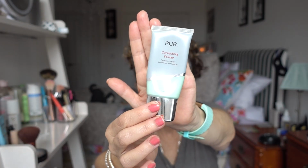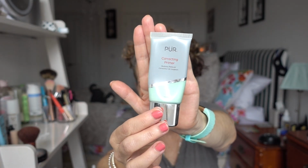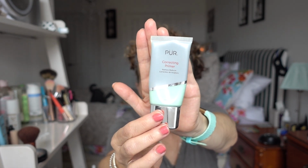The next primer, and the one I'm currently using today, because I have skin problems, is what's called a correcting primer. Skin color correcting primer. My absolute favourite. I love Pure products, and this is mine. I just keep replacing it. The primer, you're right, it's green. It goes onto the skin green, and you think, green?